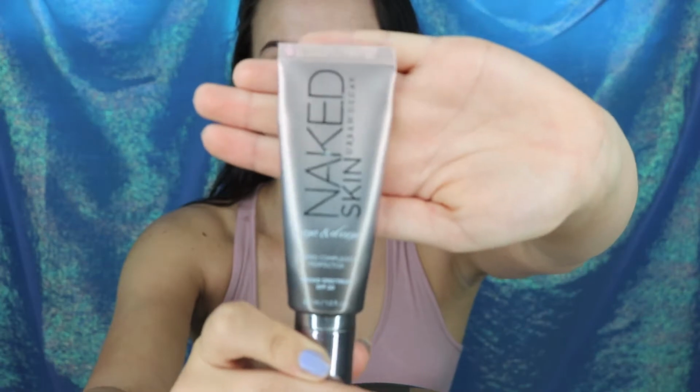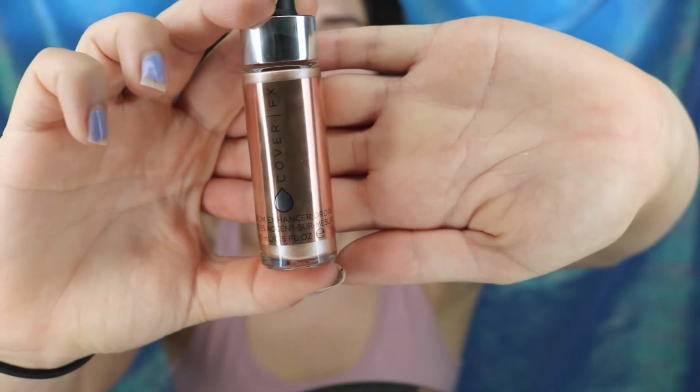For foundation, I'm going to be applying the Urban Decay Naked Skin One and Done, and I'm going to be mixing that with a drop of the Cover FX Custom Enhancer Drops as well in the shade Moonlight. This is going to give an amazingly luminous, dewy finish, and I am absolutely obsessed with these. They are beautiful.